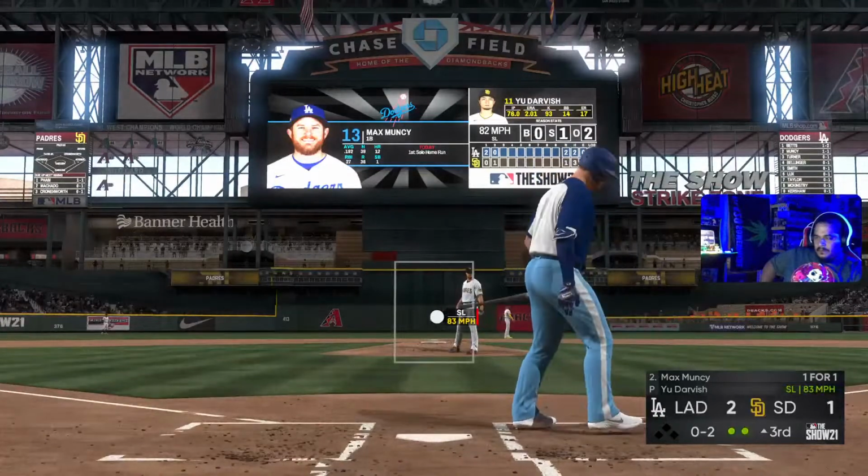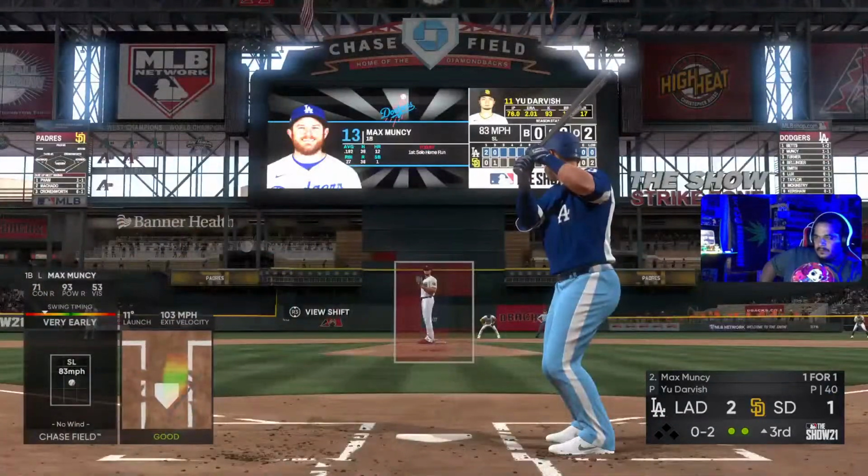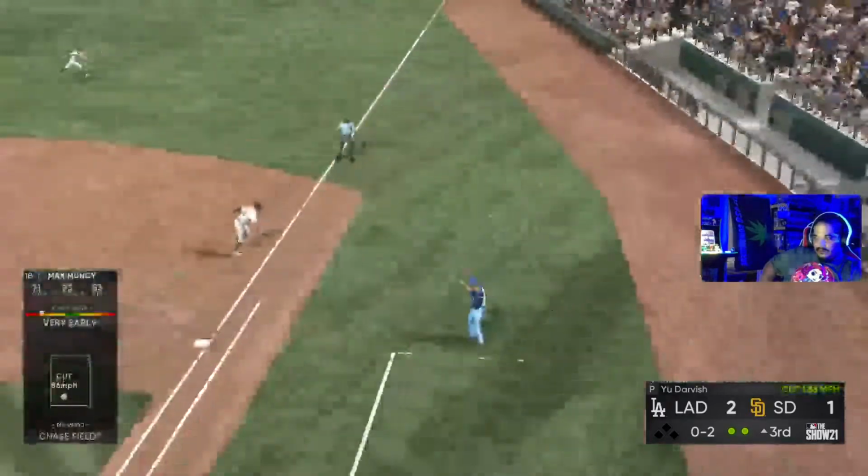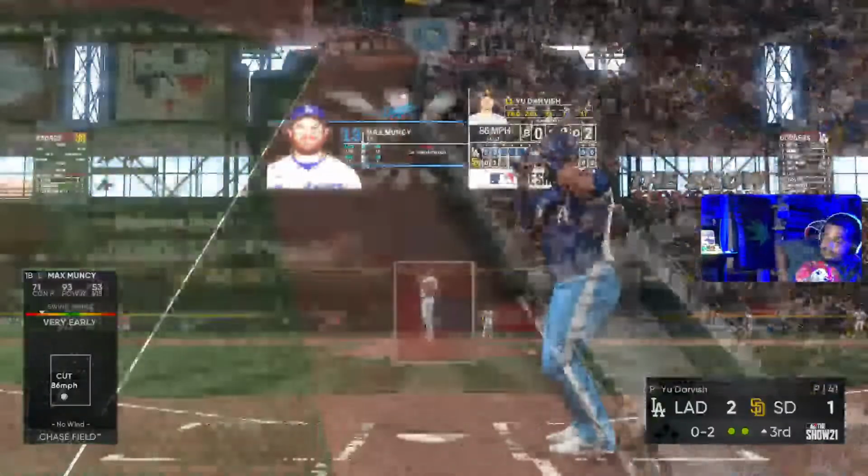All over that one, but a little out in front. Foul ball. 2 outs, nobody on, but a base runner here feels like it would really change the complexion of the inning. Big spot right here. Middle of the order guy is coming up. Let's see if he can extend the inning.